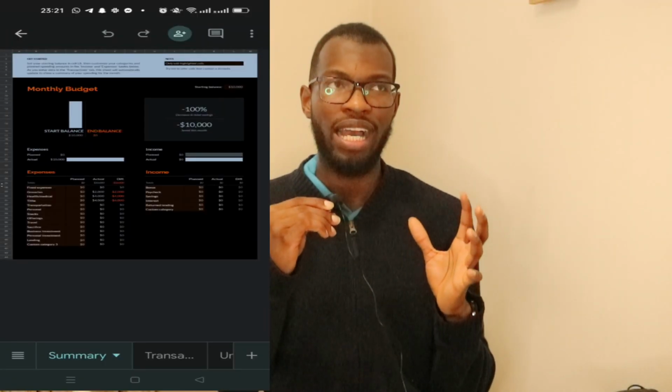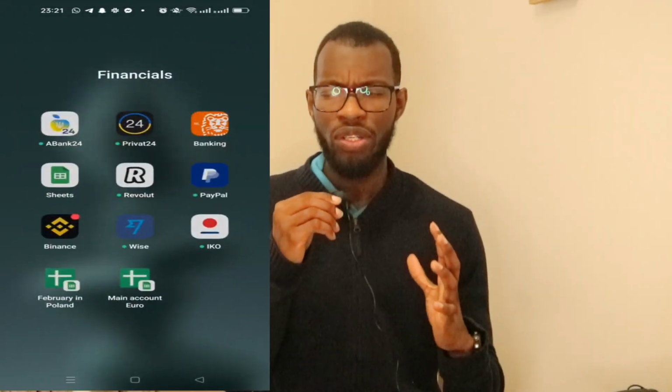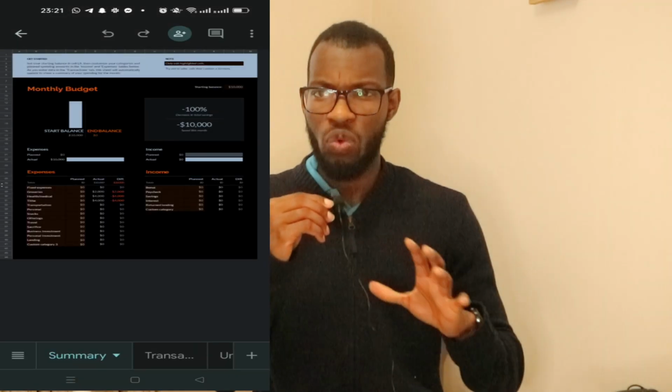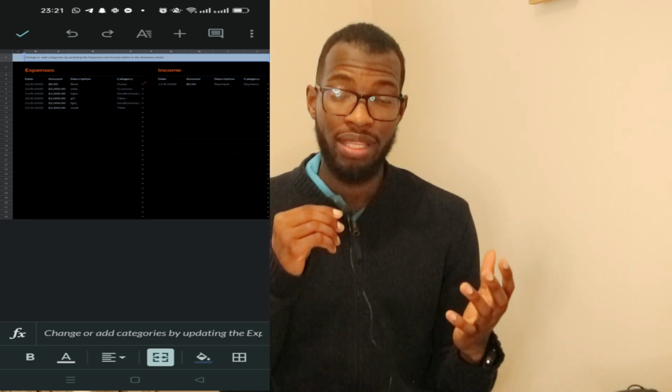Now, the next app on this list is Google Sheets. Oh my god. Now Google Sheets is one of the apps that I use to help me not to go broke every single month. A really cool feature that I use Google Sheets for is my monthly budget. There's a really cool template on Google Sheets that you can use to create a budget for a month, and I'm just going to show you.